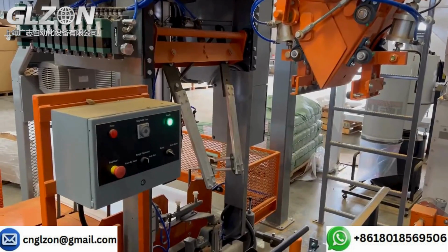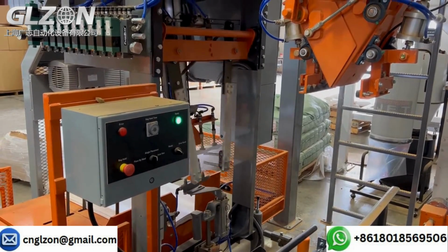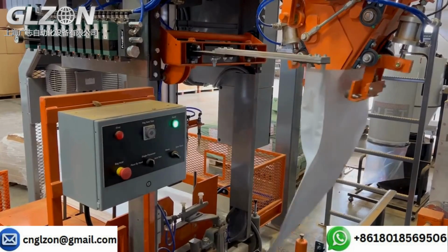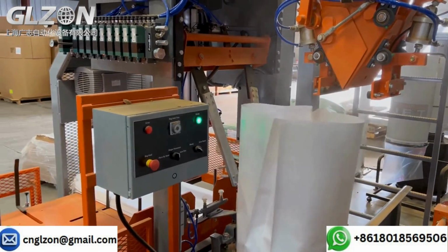7. Optional automatic bag sewing thread break function, pneumatic thread cutting after photoelectric induction automatic bag sewing, saving labor. Parts in contact with materials are SUS 316L.